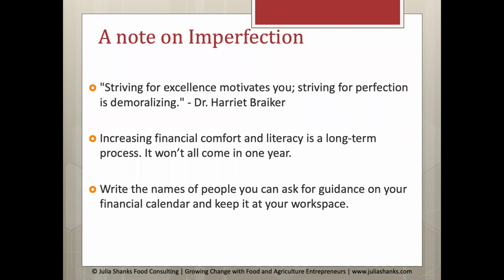And recognizing imperfection is something that I've been fighting with for probably my entire life, but it's important, especially with finances, not to freeze, to realize that even if it's not perfect, some data, even fuzzy data, is better than no data when it comes to things like tracking your time.